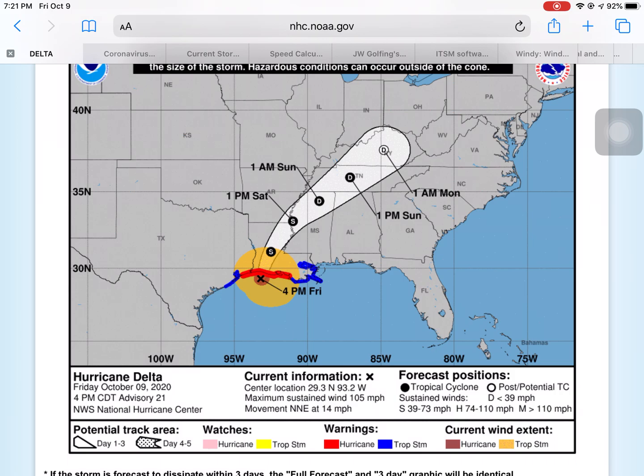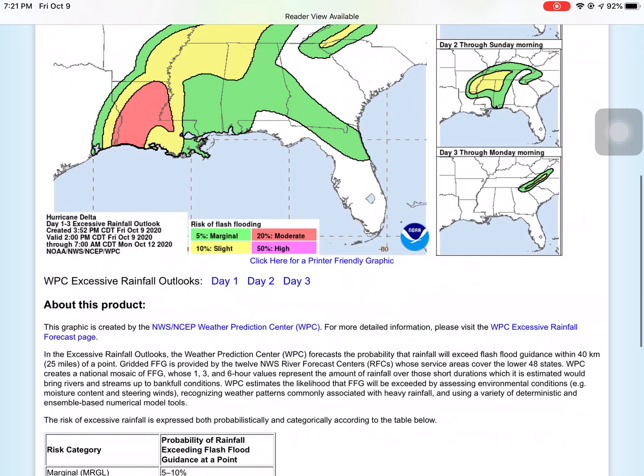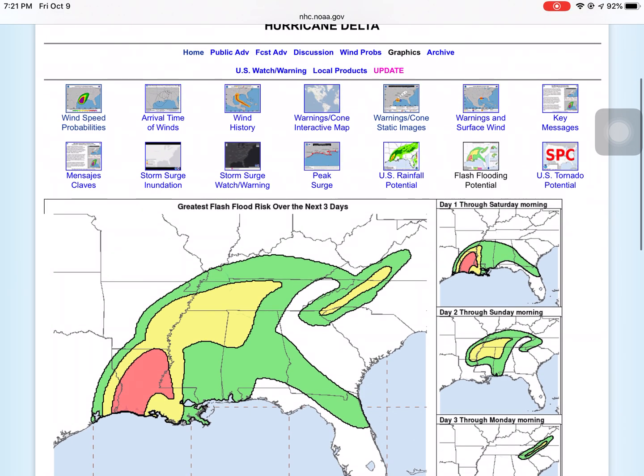So yeah, severe threats are possible in the Louisiana area. Flash flooding potential is really high in Louisiana, well, not too high, a 20% chance of moderate. I think it's gonna be higher than that.